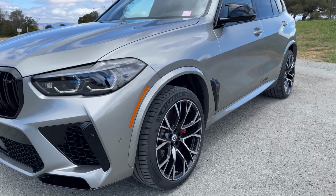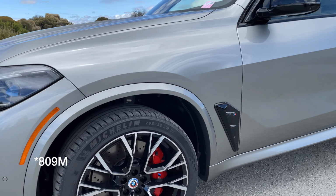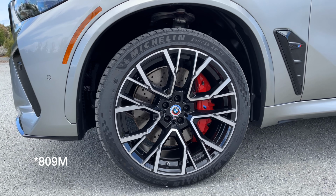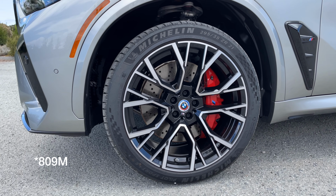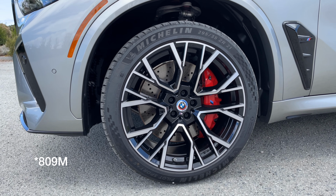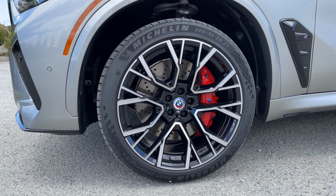Moving over to the side, it's got the 813M wheels, bi-color with the red calipers as well. So pretty good contrast with Donington Grey. We've also got the 50th anniversary emblems on the center cap.